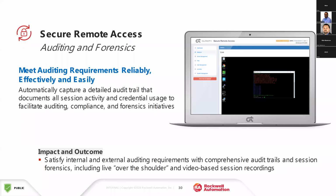And with the audit and forensics, this is where the auditing requirements come in. We're able to capture the data of what they're doing and facilitate an audit, so that if something were to happen after somebody was connected in, we could go back and view it and make sure that everything was done correctly, and that somebody wasn't doing something incorrect or malicious.